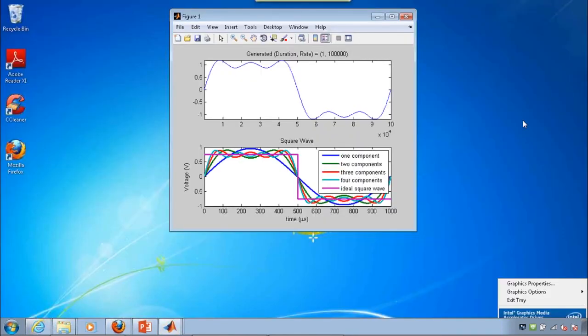As you can see from this plot, we have in the purple, in the lower figure, the ideal square wave. And we also plot on top of those the first component, the first two components, the first three, and the first four components of the Fourier series, showing that the edges of the square wave start filling out and the ripple, if you will, on the top of the square wave starts flattening as you add more and more components.